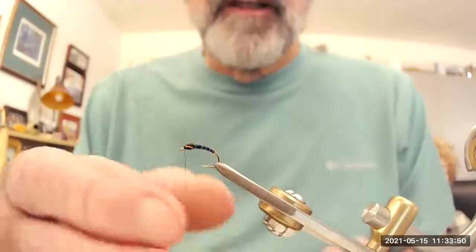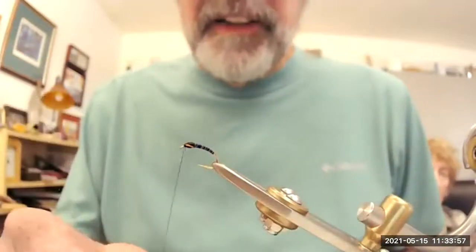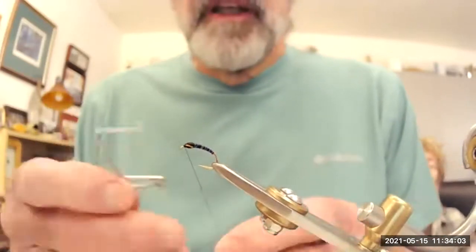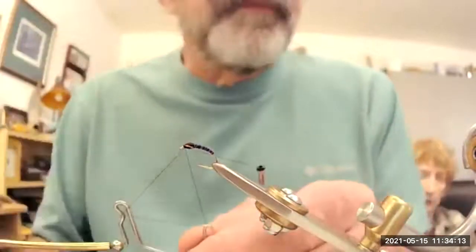Now, those of you who've seen me tie before know that I like the lacquer of the thread when I do my whip finish. And I've found something in the last month or two that has made a huge difference in how this works. So it's one, two.